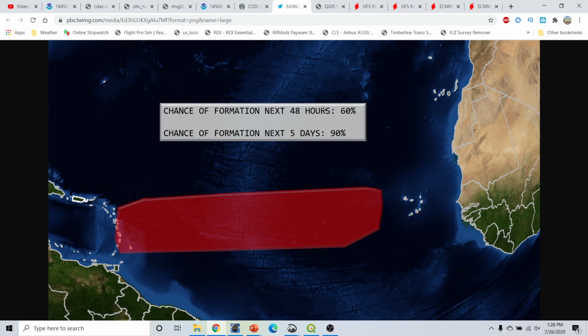This is a very uncertain storm, a very uncertain track and intensity right now. So we have a lot to understand and a lot to digest over the next few days or so as this continues to move further westward. So we do have a lot to watch here.